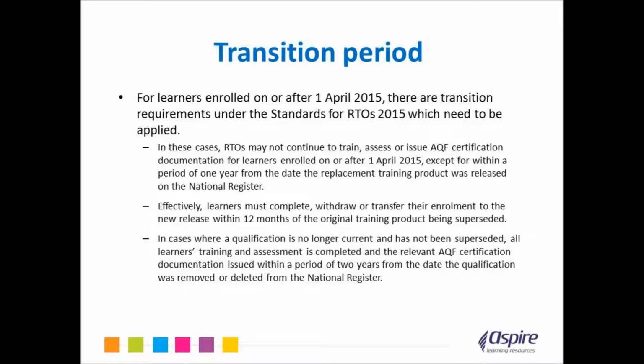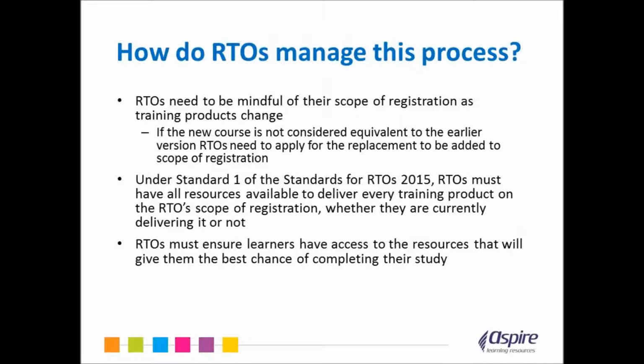This additional time period of 2 years allows appropriate time for students to ensure they complete their courses if desired, as there is no replacement to transfer to. How do RTOs manage this process most effectively?